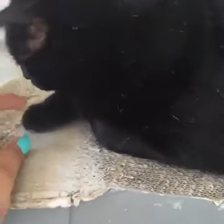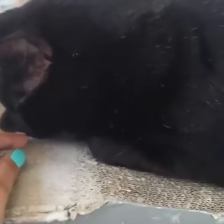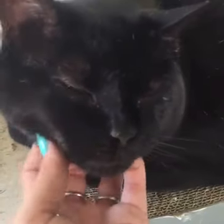Hey, Natasha. Natasha's a tortie. You probably can't see her too well because of the lighting. She's very pretty. Tasha, and here's Licorice, our big fat boy. Big fat boy. Licorice.